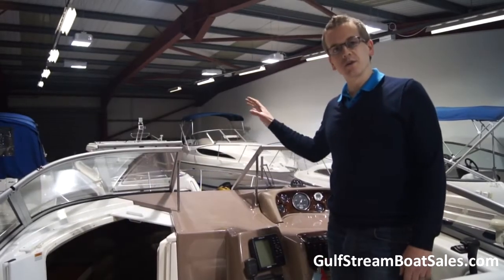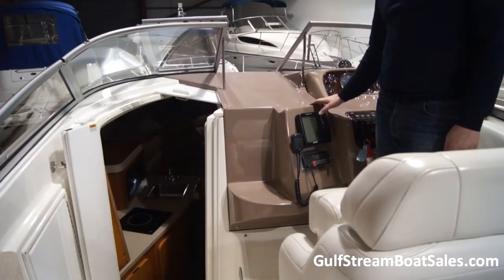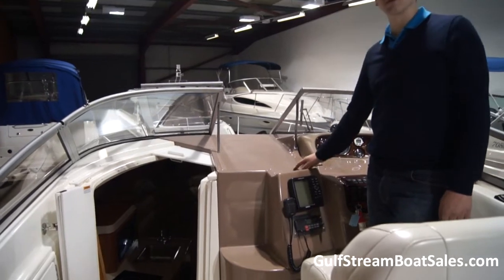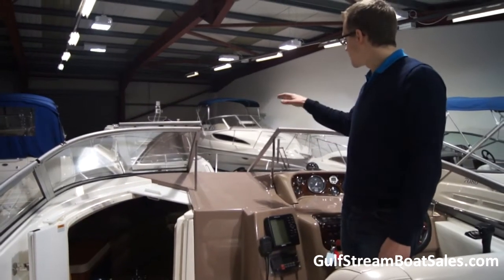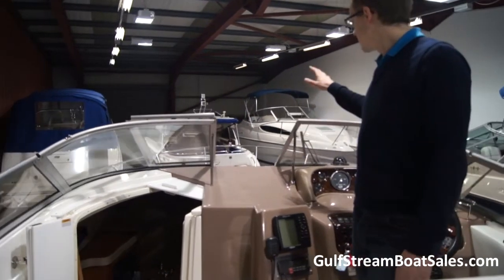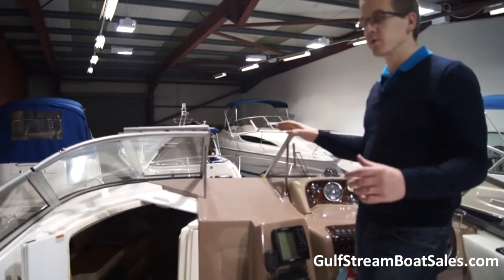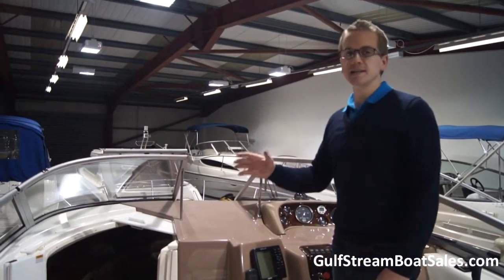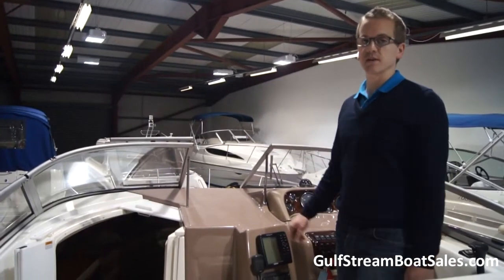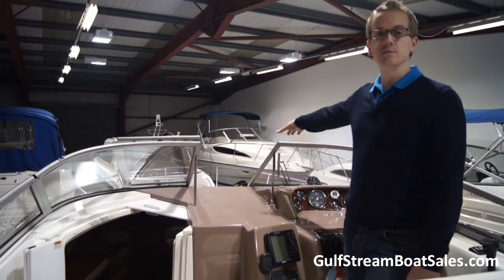Access out onto the bow of the boat is via these nice wide steps and out through the central opening section of the windscreen. Everything's moulded non-skid, so it's safe underway. And we've got a nice big recessed area up on the deck there that you can put a sun pad cushion on. Now this boat's not equipped with that, but it's quite an easy thing to retrofit, and if you think that you'd like it, it's a fairly straightforward thing to do. There's also a couple of integrated cup holders either side of that sun lounging position up there.